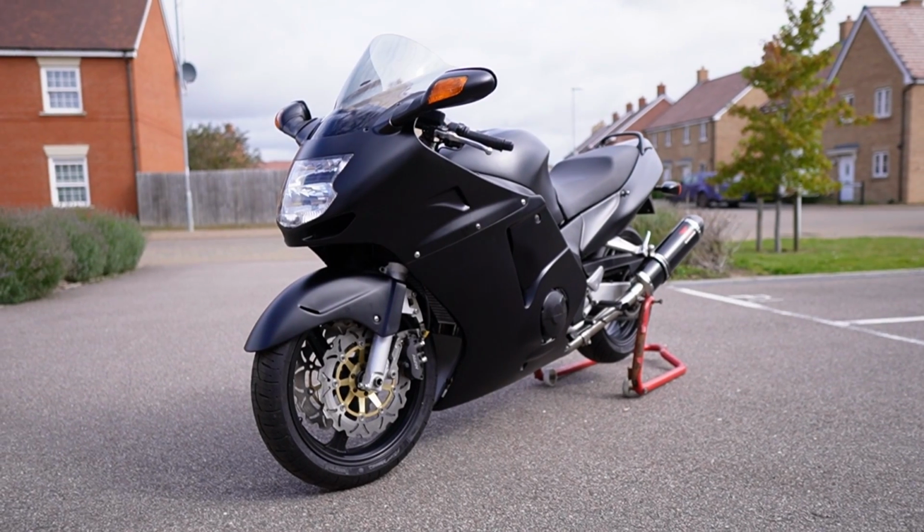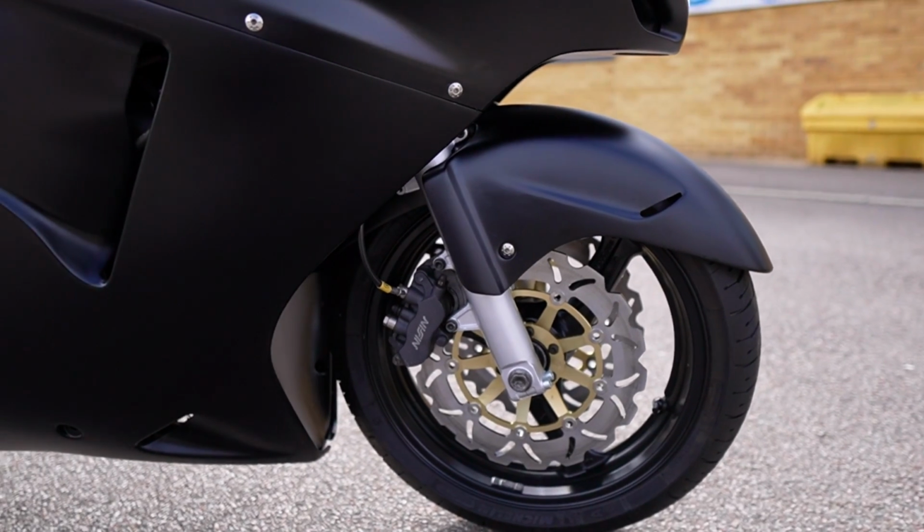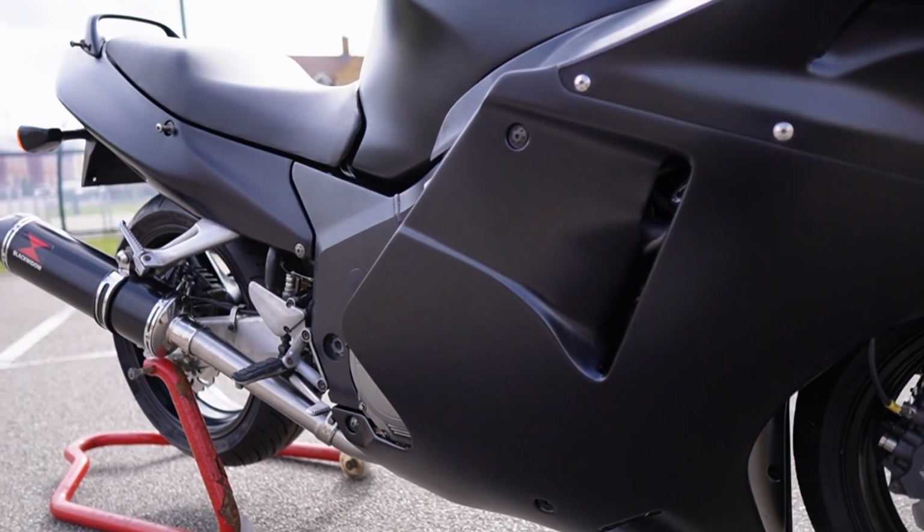And this was the bike complete. One stealth missile, one rebuilt Honda Blackbird. That was of course roadworthy.